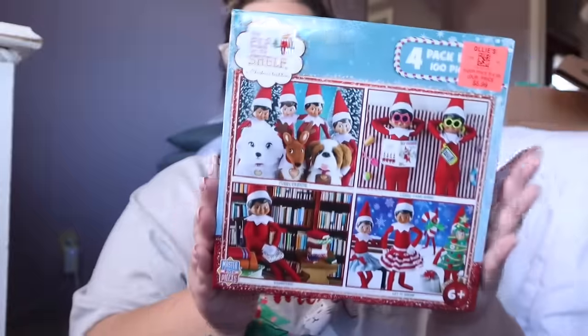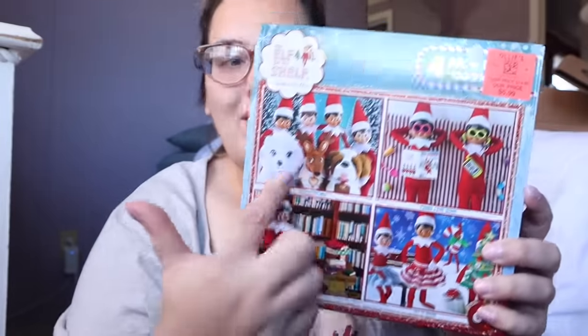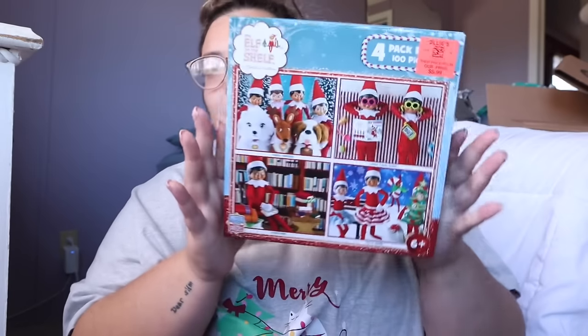I found this puzzle pack for $5.99 and it's got all of these Elf on the Shelf puzzles, and I thought we could do those over and over again for the next month. Funny thing about this is, I'll talk about it here in a minute. But I got this, which falls into that category of not spending an arm and a leg to do fun stuff with your family for the holidays. Doing stuff like this that you can redo over and over and over again is really fun.